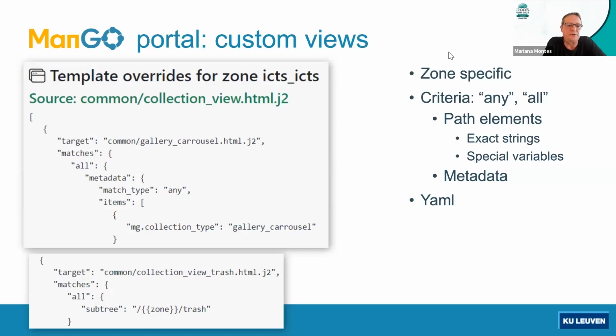Another one that is also really implemented inside the ManGO portal is trash views, because basically a trash can is also a collection. There we have created dedicated templates that avoid the typical metadata access because they don't make any sense in case of a trash collection.